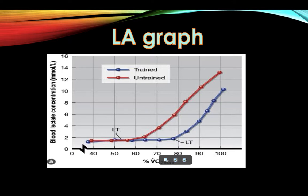Another way the body adapts because of training to help cope with the buildup of lactic acid is by an increased OBLA, which is the onset of blood lactate accumulation, and is where the body starts to fatigue because of the increased acidity in the body.